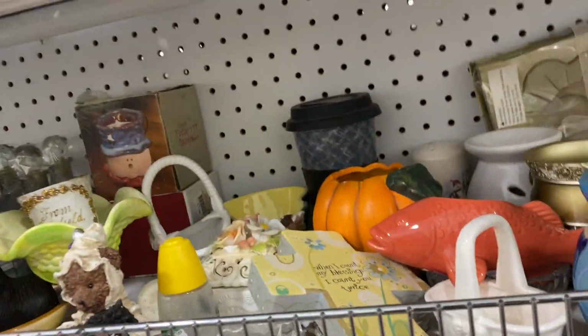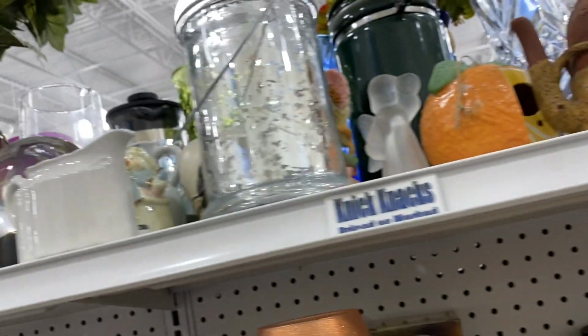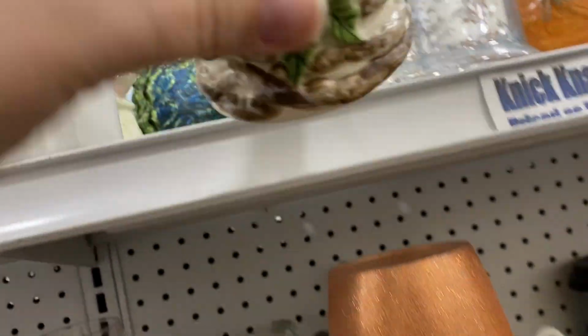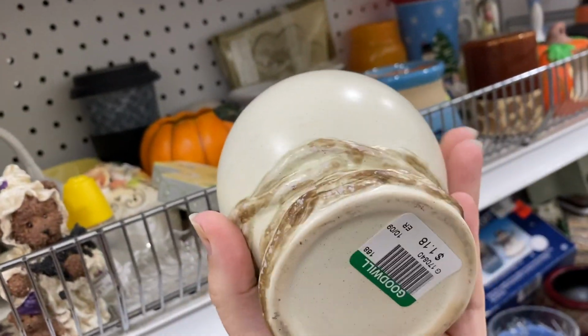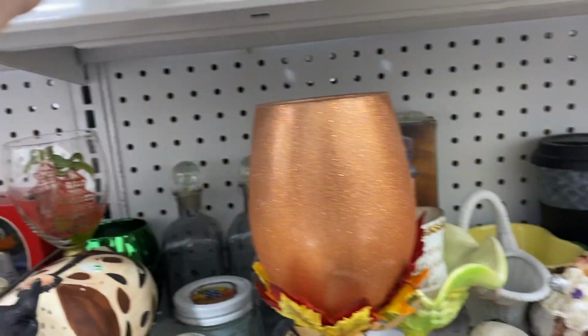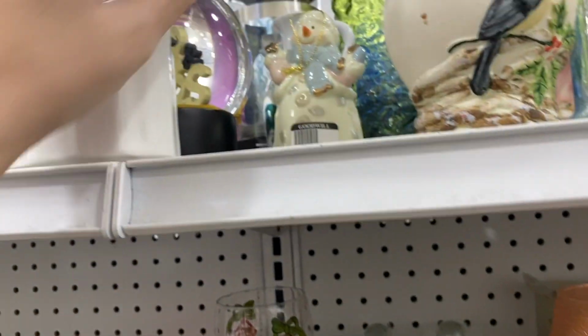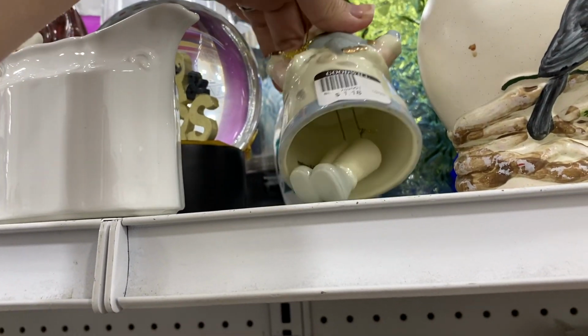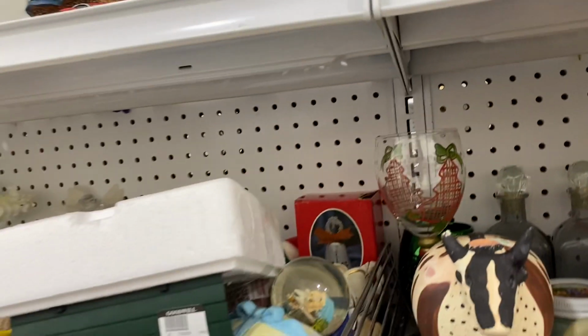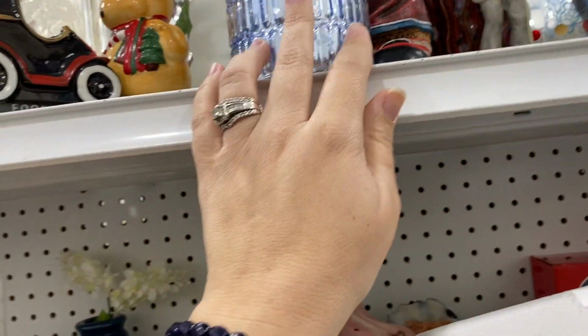I was definitely looking through the Christmas stuff and taking my time looking through the candles, because I find those, the Lucite candles. I thought this bird piece was cute too, but it was missing a lid, so I left it. It didn't say anything amazing on the bottom, so I left it without the lid. Let's see what else I find here.